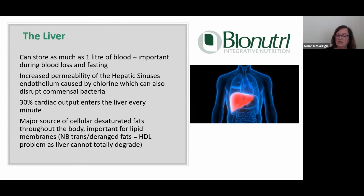So it can store as much as 1 litre of blood, and that's pretty important if somebody has an accident or they're fasting. And you tend to see that there is the potential for an increased permeability, a bit like leaky gut, I suppose, of the hepatic sinuses endothelium, and that can be caused by chlorine. So if people are drinking a lot of chlorine, or I'm thinking more if people swim a lot in swimming pools that are full of chlorine, and this can also disrupt the commensal bacteria.